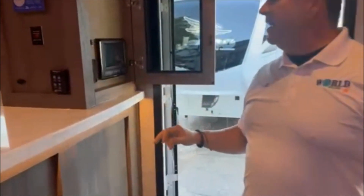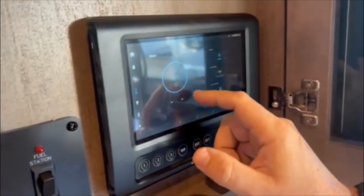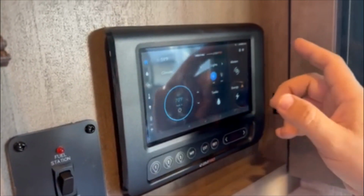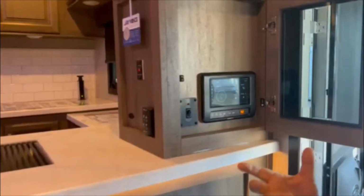Now, one of the interesting things, Jayco uses a J command system. So in here, I can control my air conditioners. This does have 3 air conditioners. I can go in, I can control my lights, my awnings, my slides, everything via right here. I can also sync my phone up to this, which means that my phone can control everything in the coach.